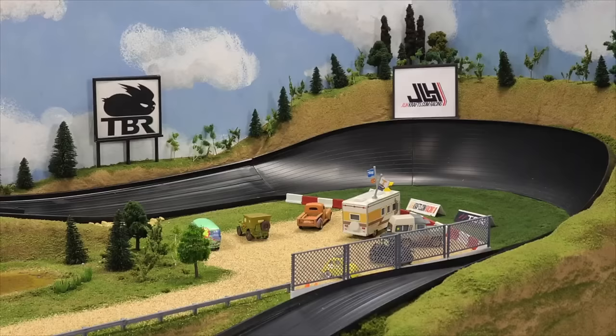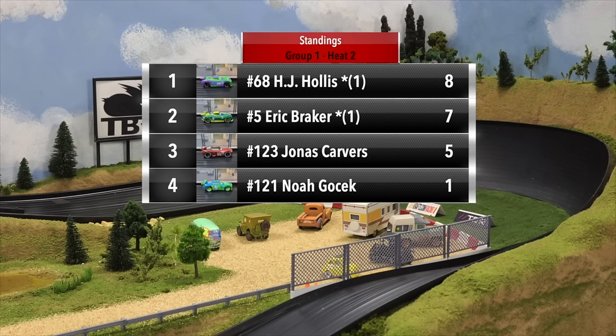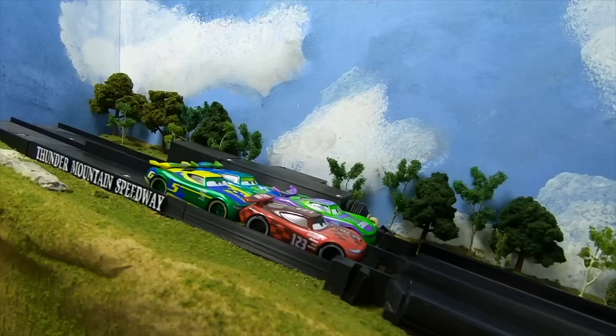H.J. Hollis leads the way with 8 points. Eric Braker just 1 point behind him in 2nd. Jonas Carvers sits 3rd with 5 points, and then Noah Gocek back in 4th with just 1 point. We are at the halfway point and ready to start Heat 3.